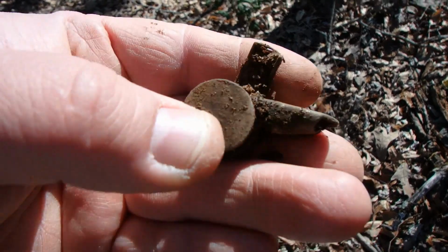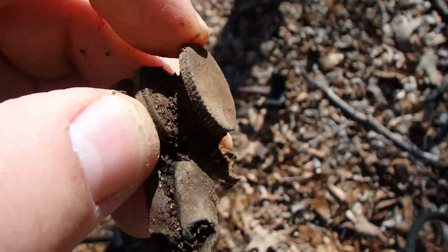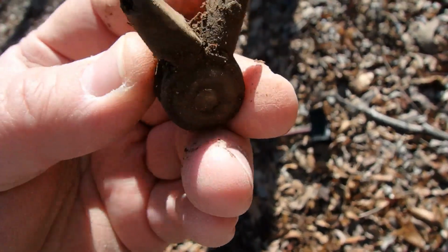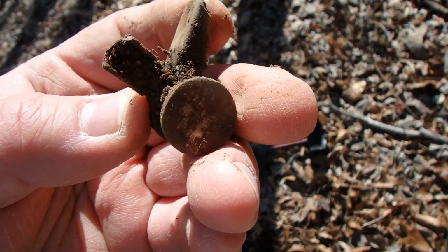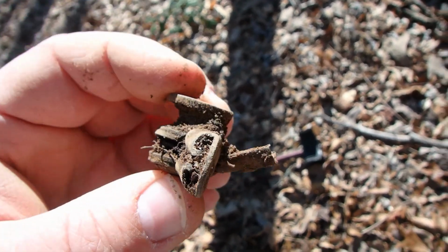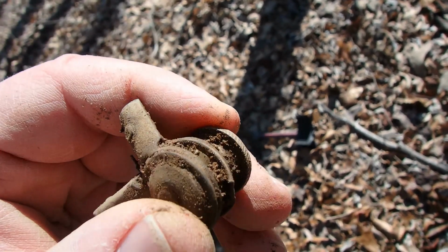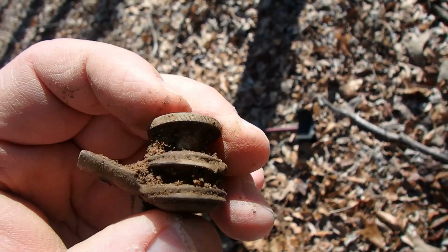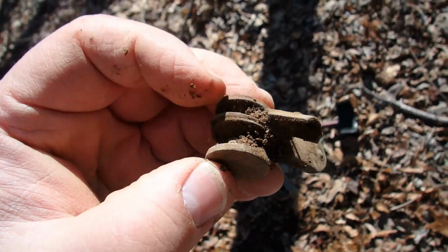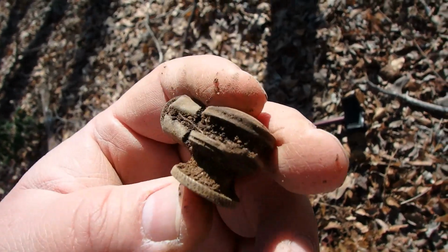I just found something very unusual. I don't know what this is. Looks like it's got a reeded edge for using your fingers to screw in and out. There was a bit of wire in it. Actually, there is a bit of wire right down there, and it looks like that was meant to hold wire. So, that's odd. I'm not exactly sure what this was. My first thought was a hinge of some kind, but the wire has me going. I don't know, but I'm going to keep it.